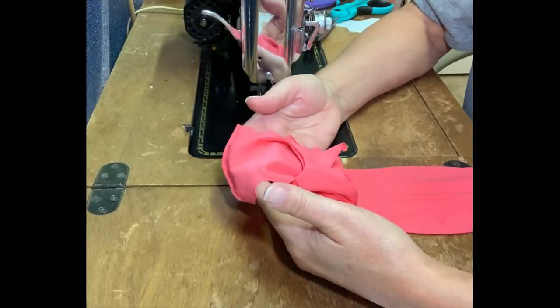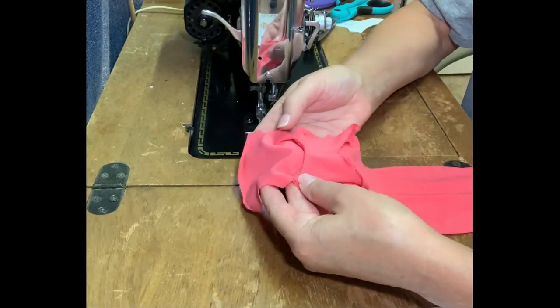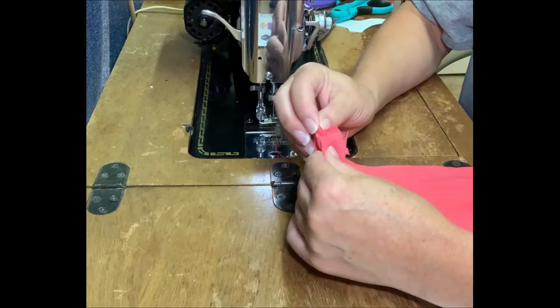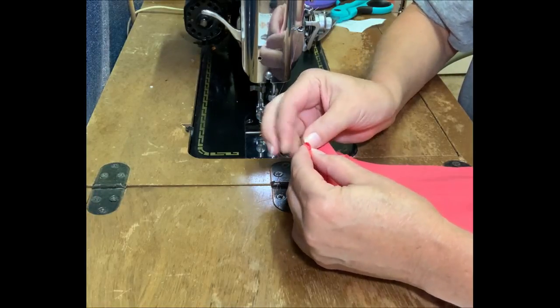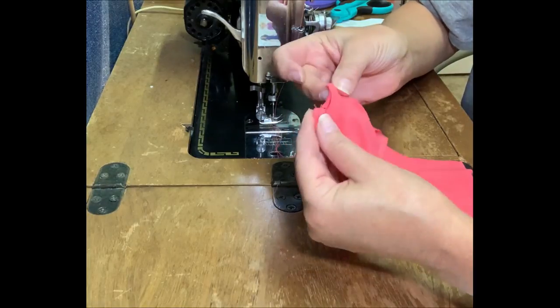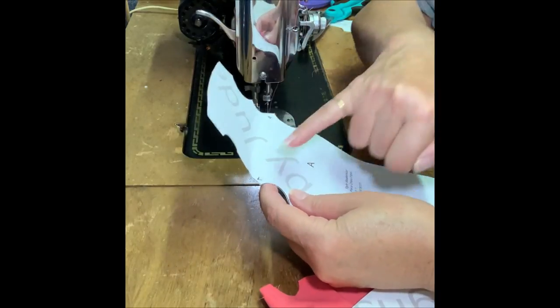All right, now that we have both of our shoulders basted back to front, what we're going to do with the front facing is fold it over the back facing. Now that notched edge is going to sandwich the back shoulder seam in between, and we're going to pin along the front armhole opening.